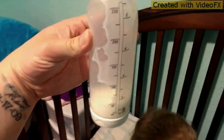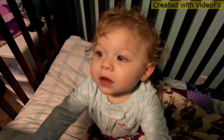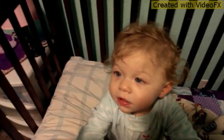And then she's eight. This was full, this was eight ounces. So there's about one to two ounces left. And she always leaves that one to two ounces because she wants me to pick her up, and I do rock her a little bit.